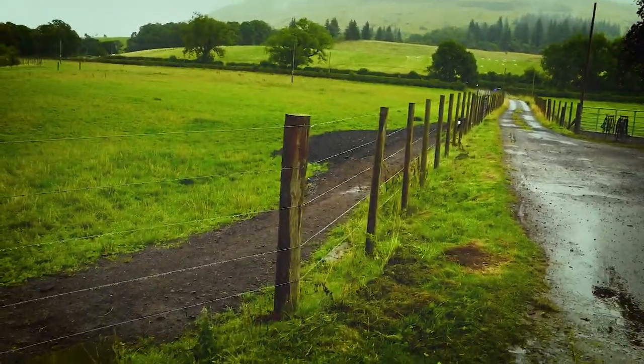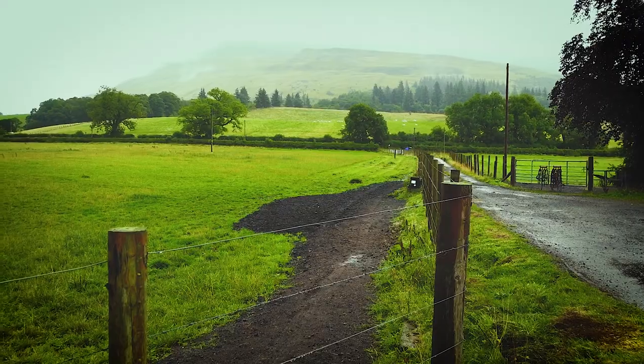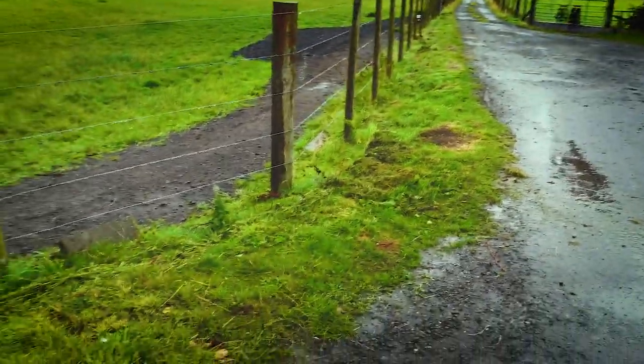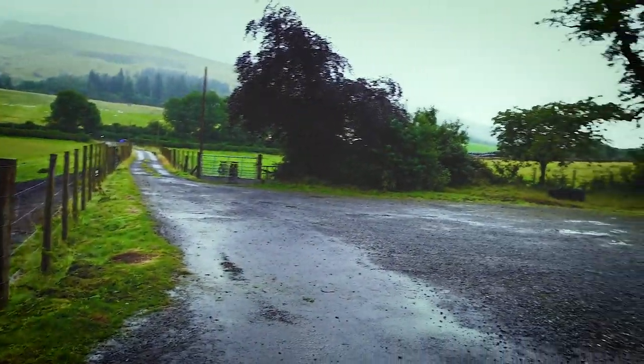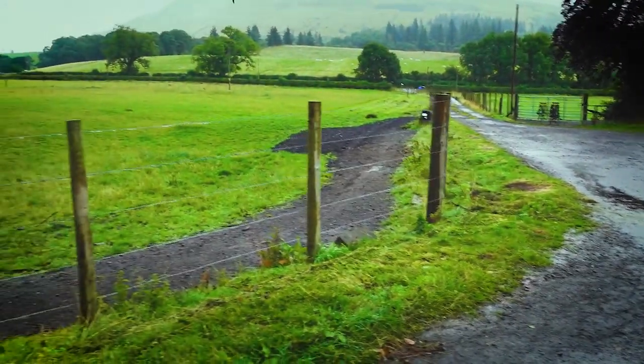So here we have a strip up the field, and already it's looking so much better. And he's also done the verges, and it just makes such a difference. It makes the place so much tidier. So next year we will have a much tidier looking driveway with the topper, which is very exciting.